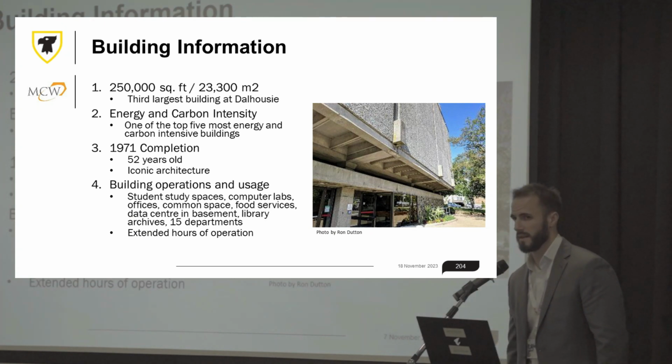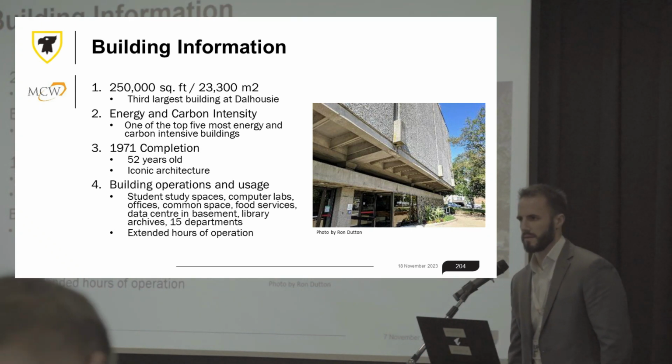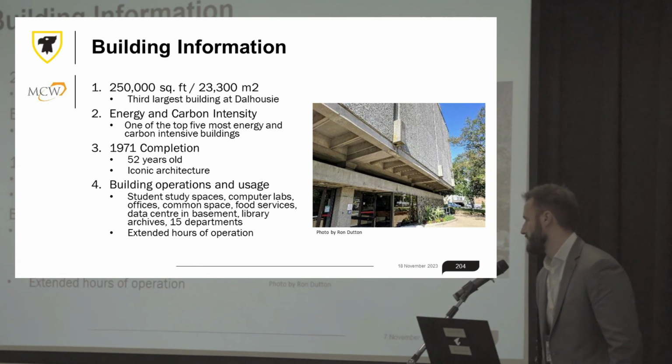And also adding to this is that the building is quite old. It's 52 years old. So although there have been upgrades throughout the years, the whole building approach really wasn't taken. So it was a great opportunity to do the study and see if it's worth pursuing further and larger upgrades through this deep energy retrofit.